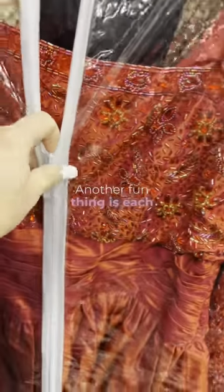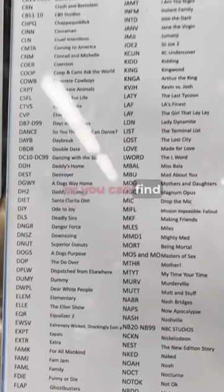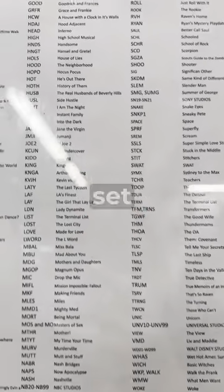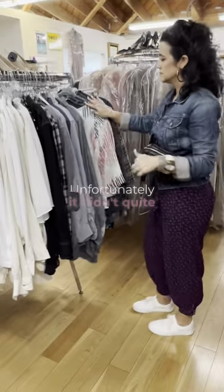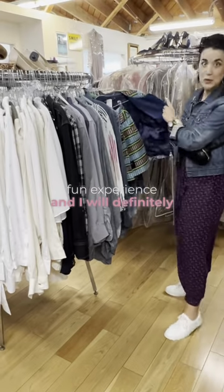Another fun thing is each item is labeled with a code, and then they have a list on the wall so you can find out on what show or set your piece was worn. I found this really cute suit set that was worn on the set of The Good Fight. Unfortunately, it didn't quite fit, so I didn't take any treasures home this time, but what a fun experience, and I will definitely be back.